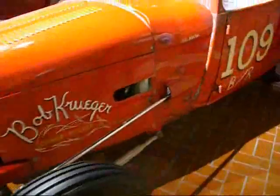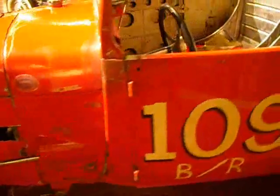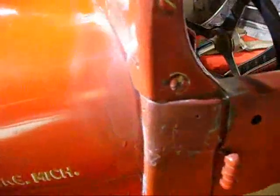Is that where they built Oldsmobiles, Buicks, and Flint? Am I getting my facts correct? Oop, a little bit of primer.